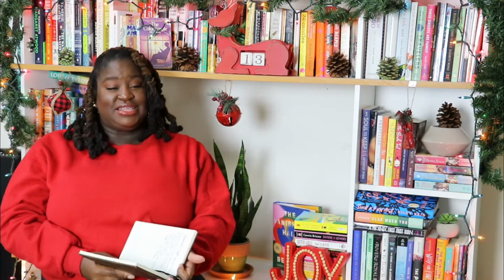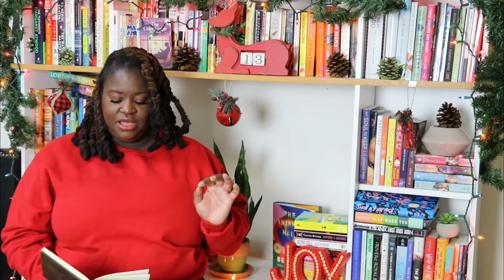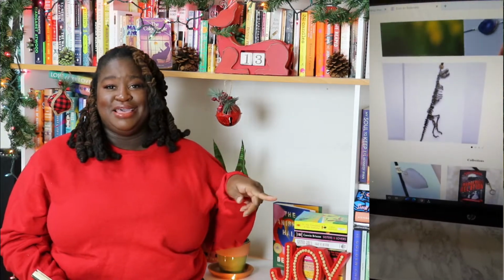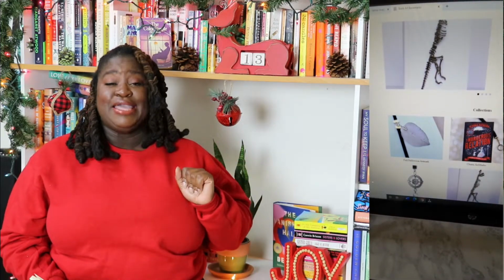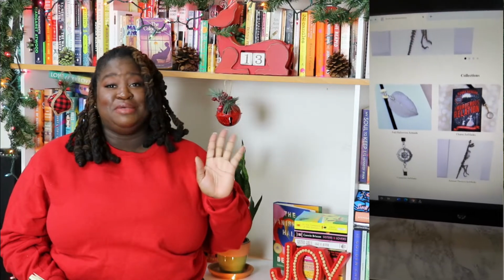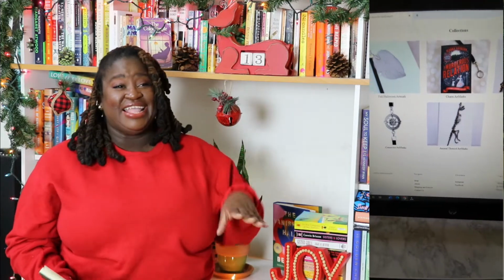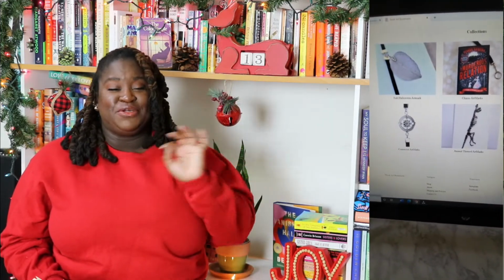But I recently discovered, after looking at Dee Dee from Brown Girl Reading's page, a company called Book Arts Bookmarks, guys. I'll just scroll here so you can see some of this. Gorgeous. So I did order them, they were on my wish list. They just didn't get here in time because, I don't know what's going on with the post office, but they didn't get here yet, and I am so looking forward to it.